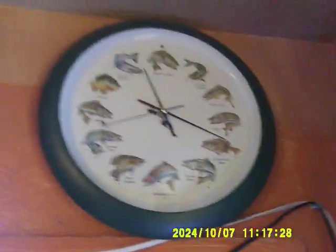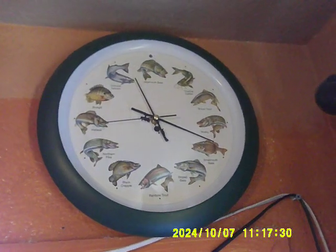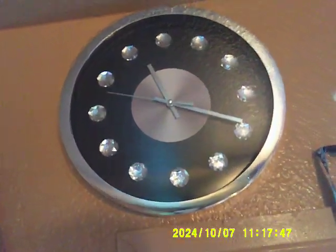Here on there. This one. This one. The Walmart one, the other one. This one, from DD's, the same day I got the gold one on the other side. This clock here. Got these on this side. This wall.